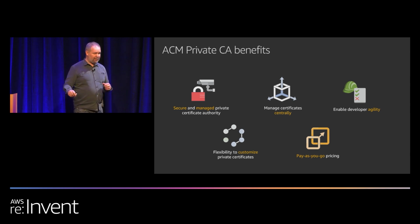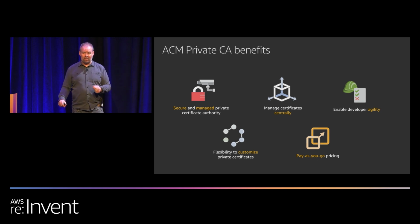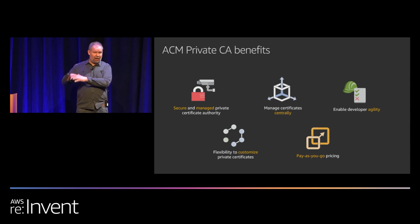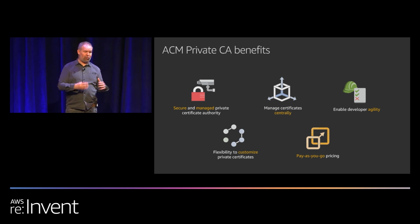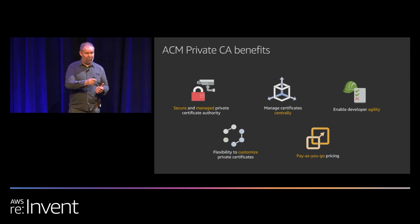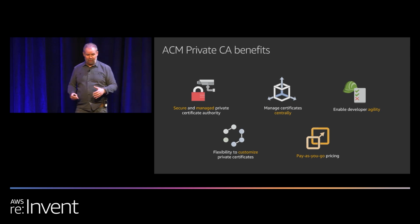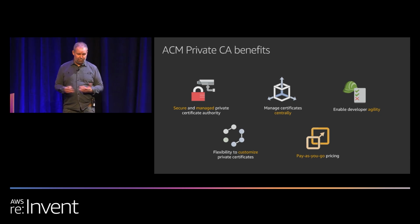One of my banking customers has a lot of human process around distributing certificates that ties them in knots. And one of the benefits they see out of this service is they can make lots of that self-service, but they've got the right segregation of duties and controls, and they can monitor it using CloudTrail and other things to make sure that everything's working. So they get to implement their policy, but they're managing to automate their implementation by delegating things down to development teams to automate stuff on their behalf. And then, like everything in AWS, pay-as-you-go pricing for it.